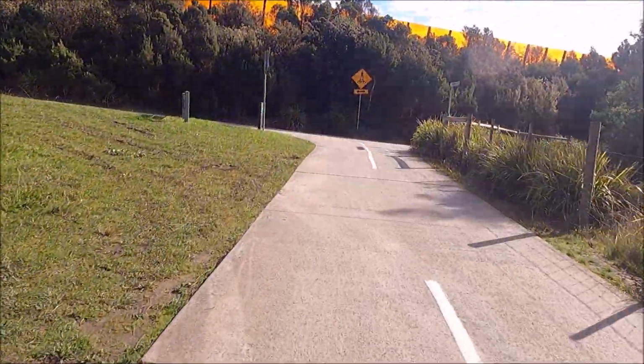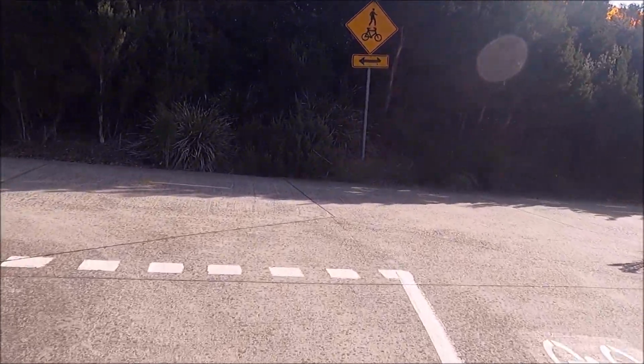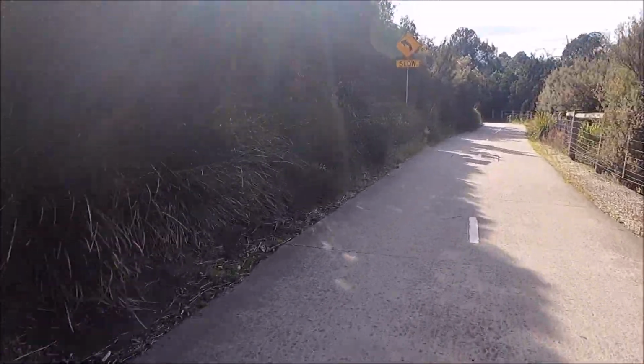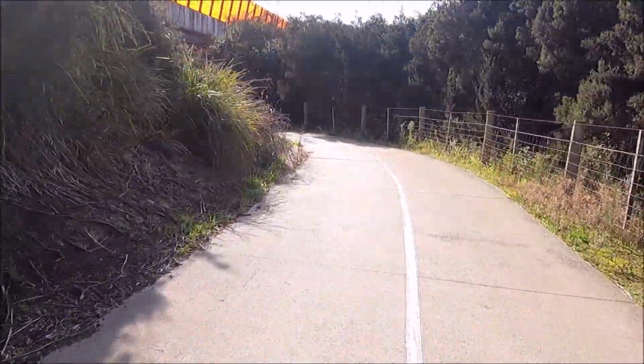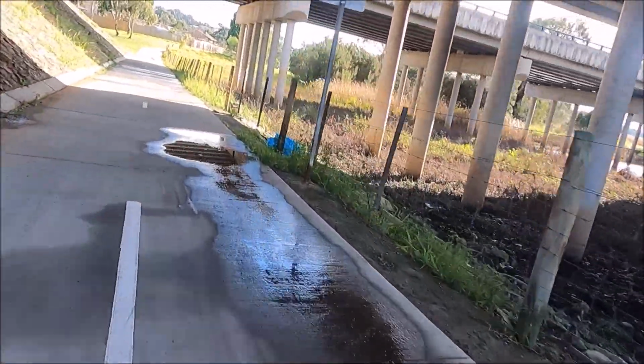Turn off the Dandenong Trail onto the Eastlink Trail here. And it looks like we go underneath the freeway. I'm glad we don't have to go across. There we go, not too hard.